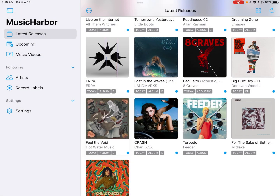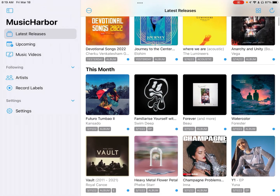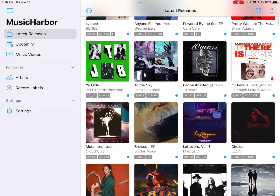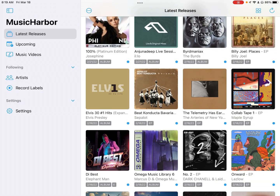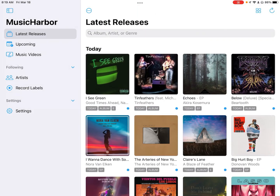So that's how I use Music Harbor each week to track what new music I'm going to be listening to. Obviously I run into music in other ways as well, with people sending it to me or things like that. But you can see this is what last week's looked like. So there's a lot of albums to choose from as you scroll down here. Now part of that's because my music library is pushing 15, 20,000 songs, but even if you're at 10,000 songs, you should still get a pretty good mix of music that's showing up your way.